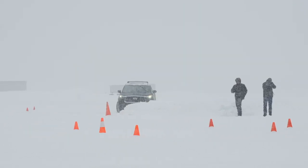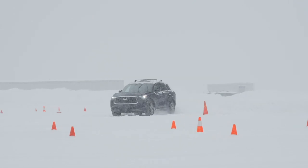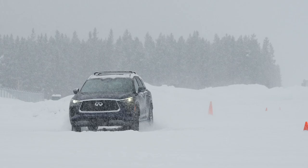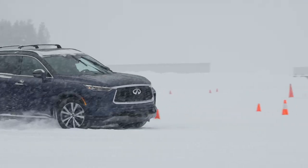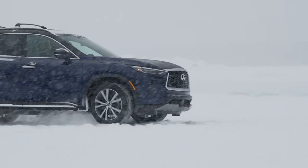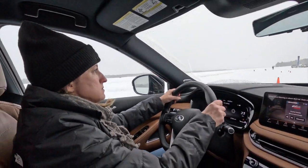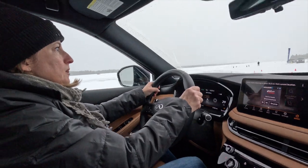But we learned to make the turns, we learned to accelerate. And then the trick on this one is once we came around the final turn of the figure eight, we were required to enter into a braking box without going past the cones. All these same things happen in the dry, just at a much higher limit.